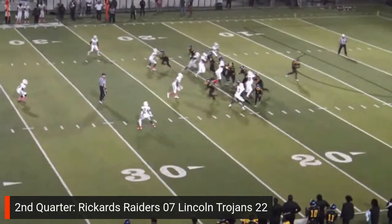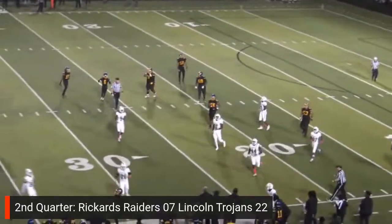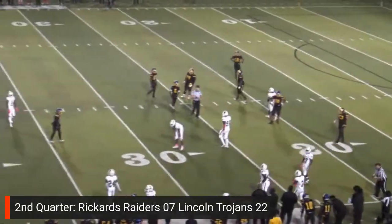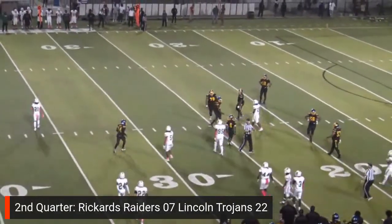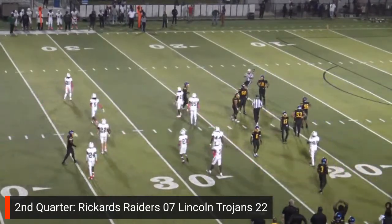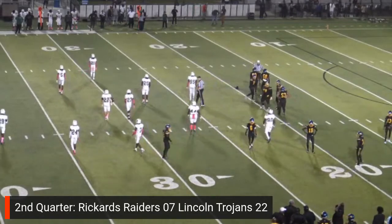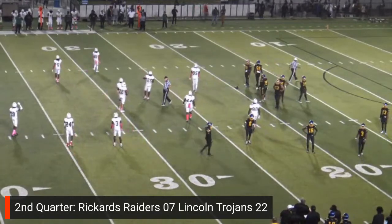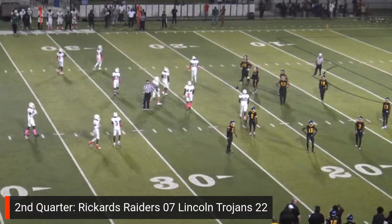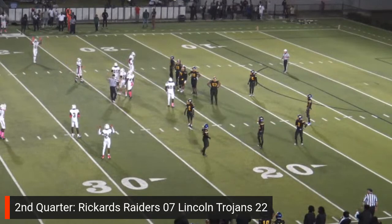Lincoln showing blitz, and they're coming. Same play. And this one looks like he dropped it. And that's the person he wanted to get it to. Again, Battles doesn't drop many. That was a first down in the making right there. 2 minutes and 20 seconds to go.